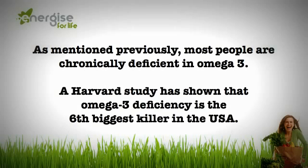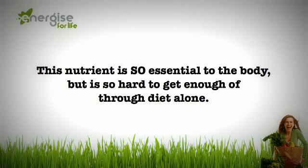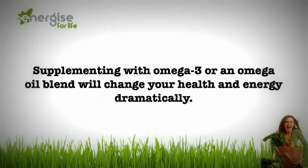The fourth recommended supplement is an omega oil blend. Now, as I've previously mentioned in my other videos, most people are chronically deficient in omega-3. A Harvard study has actually shown that omega-3 deficiency is the 6th biggest killer in the United States. This nutrient is so essential to the body, but it is really, really hard to get enough of it through diet alone. Supplementing with omega-3 or an omega oil blend will change your health and energy dramatically.